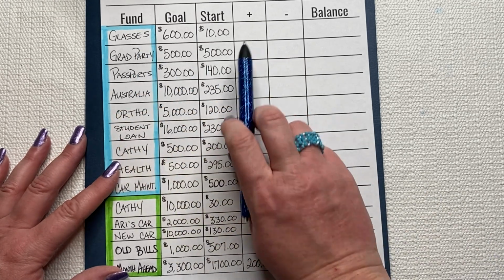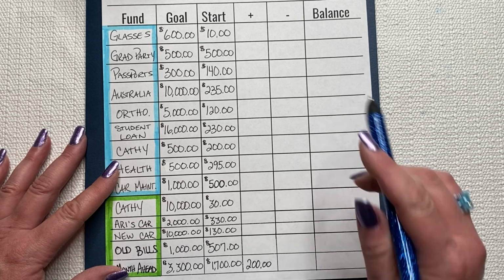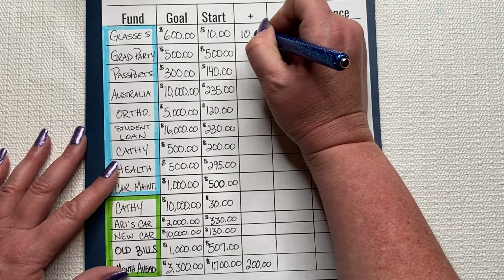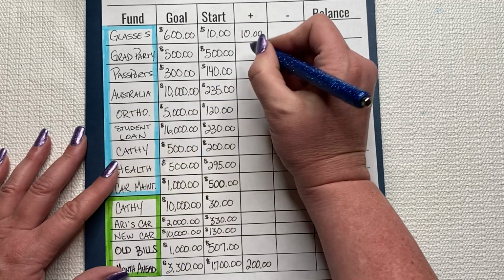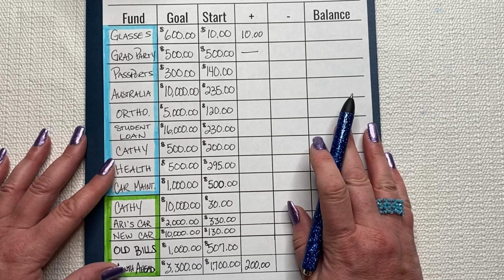And then we're going to go up here. We're just going to start going through and see where we're at. All right, so we are gonna start with glasses. Glasses, we're gonna just go with $10. We just got our glasses, so that should be good. Graduation party is fully funded. I don't expect to need any more than that.